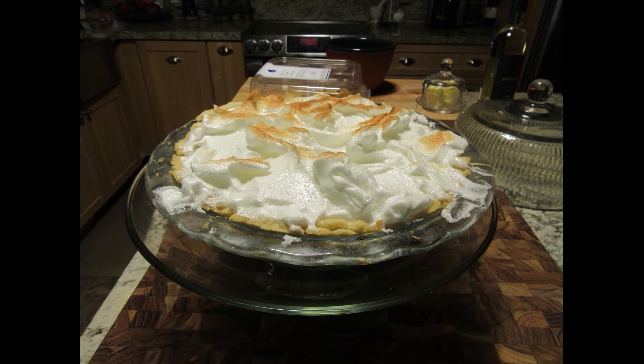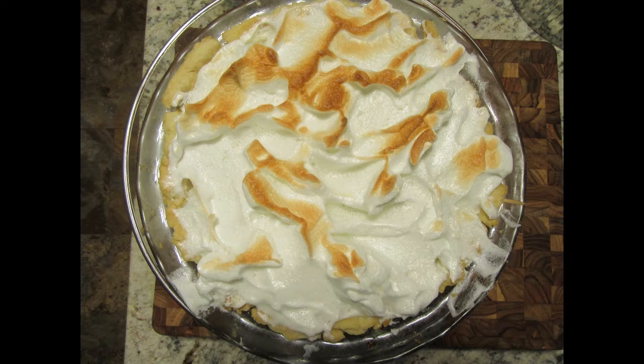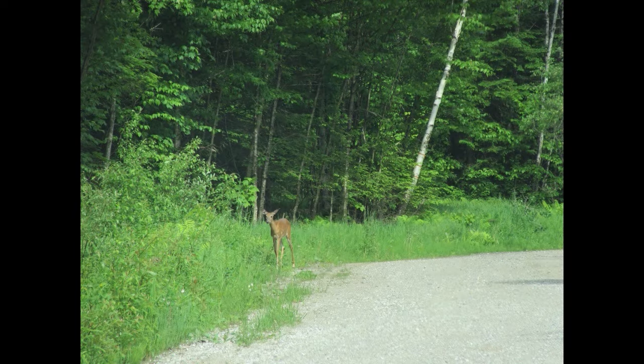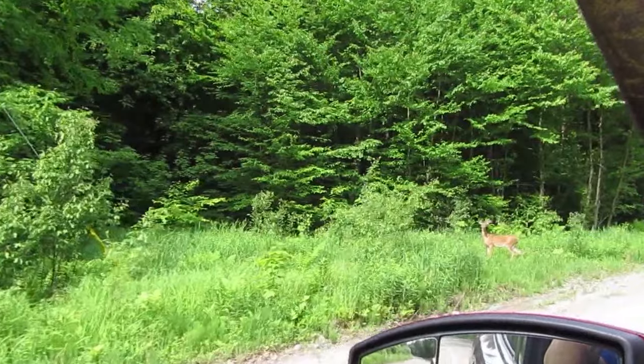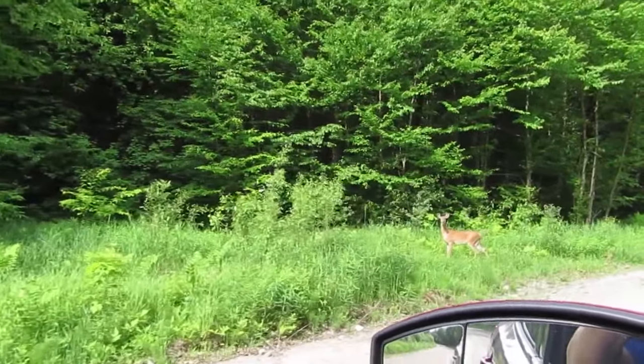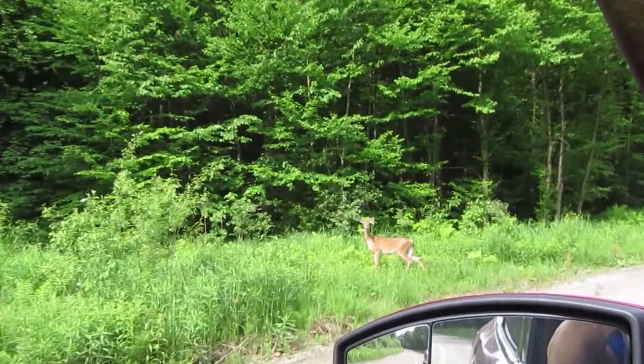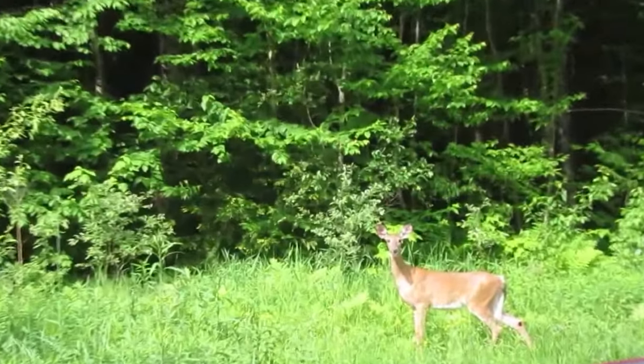And this is Kathy's lemon meringue pie. I should have got the recipe, I don't know how she does it, but I couldn't make it. And this was a couple of their deck chairs. And then on the way out, we saw a deer on the way out. It looked kind of scrawny, didn't it? It did. It looked like it needed some food, so hopefully it was on its way to find some. Yeah, or maybe it's just a baby. I'm not sure. Maybe it's a little baby that lost its mom or something.